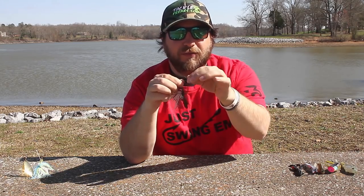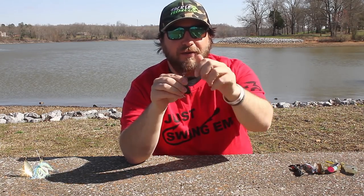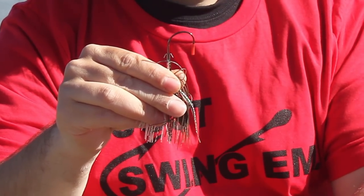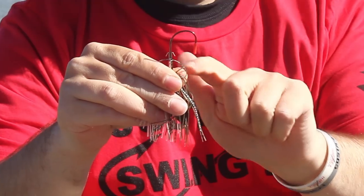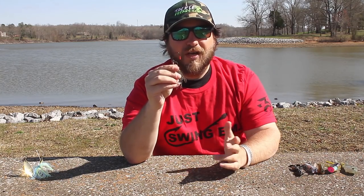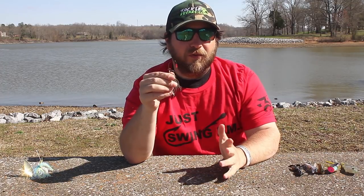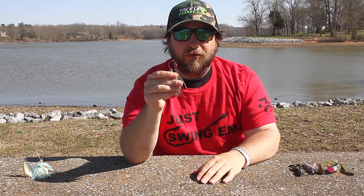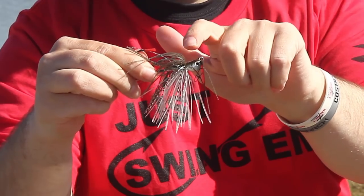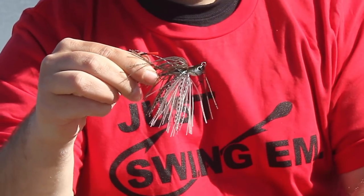The hook is the real deal. This thing is not gonna bend. It is super sharp. They even come with a little cover to cover the point. It's got two little pieces of wire right here to hold your favorite trailer on there. I recommend the Yamamoto Zako or the Lake Fork Magic Shad. Great, great trailers. 3D eyes on the head, a very realistic paint job as well.